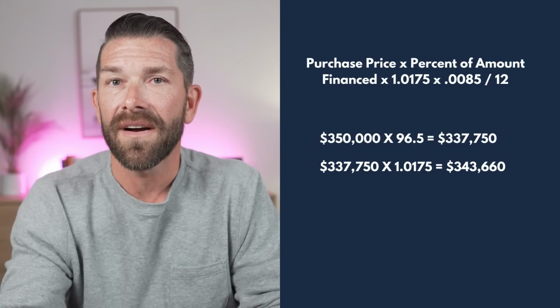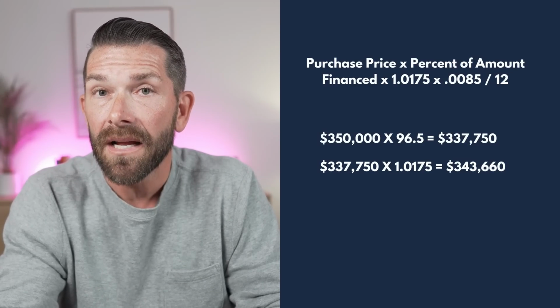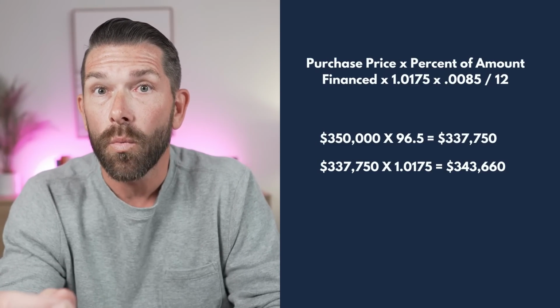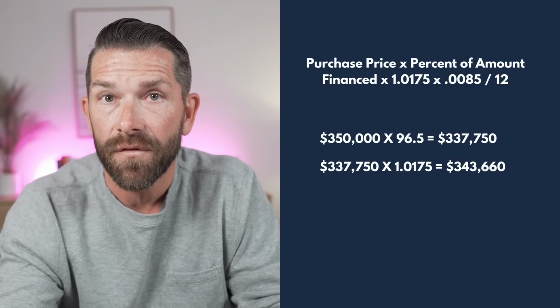$337,500. So here's how you actually calculate that upfront mortgage insurance premium. With FHA, it's 1.75%. So you're going to take that $337,500, you're going to multiply it by 1.0175, which is going to give you a base loan amount of $343,640. So that's how you calculate the upfront mortgage insurance premium. As you can see there, you were putting $12,250 down, but now you're financing $343,000. So a large portion of that got eaten up by that upfront mortgage insurance premium that you're financing.